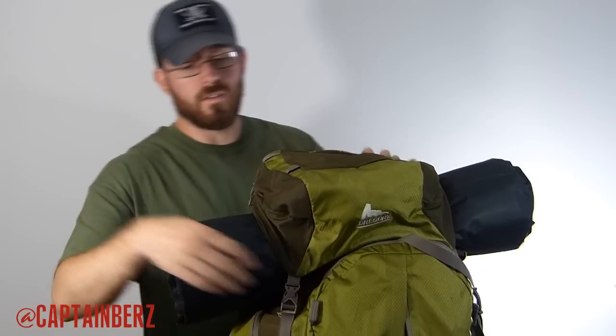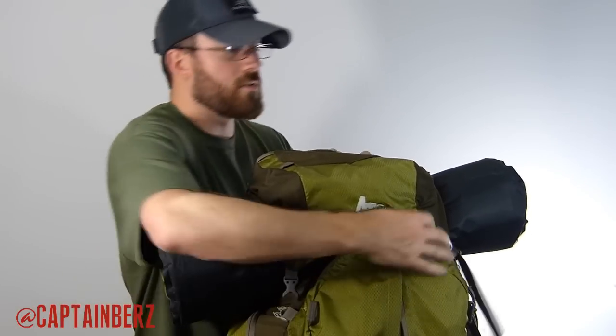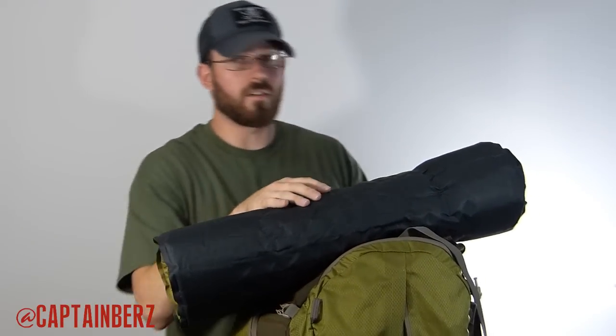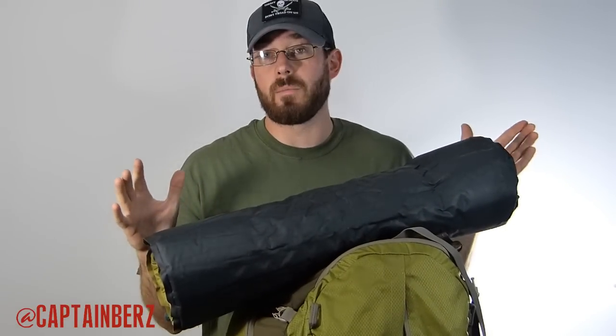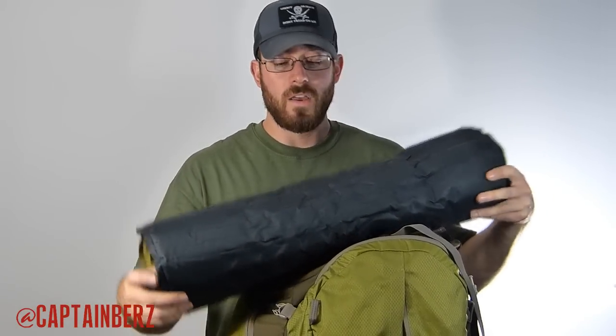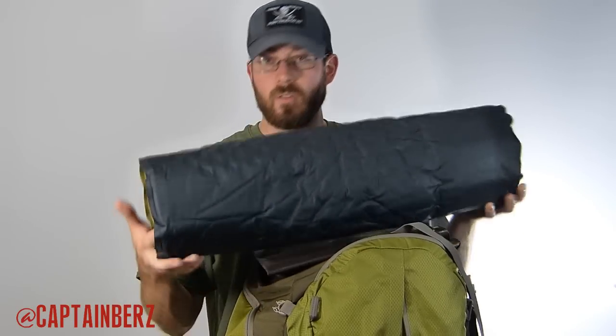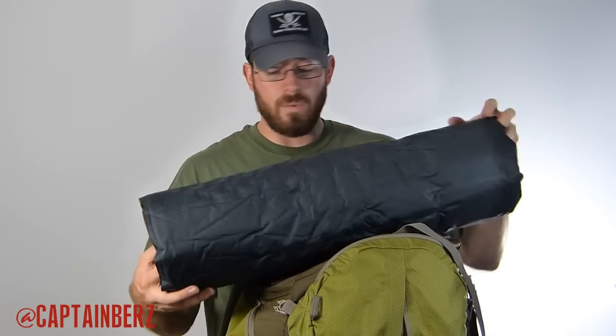So as we move down here, let's go ahead and unbuckle this and I'll get the top of this off here. So underneath this I have my pad. Now this is assuming that I'll be doing some hammock camping, which I was. And I take this pad with me. This is a Trail Pro by Thermarest, this Thermarest Trail Pro. I can wrap this up a little differently.